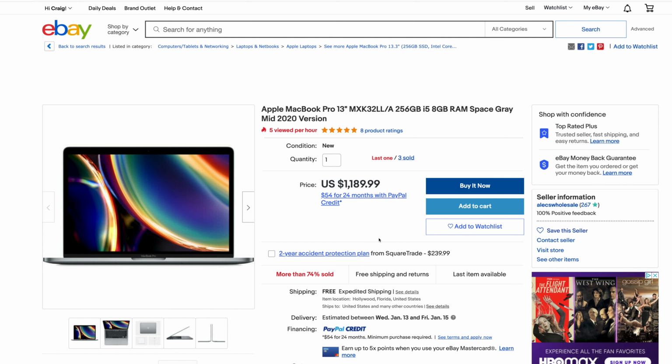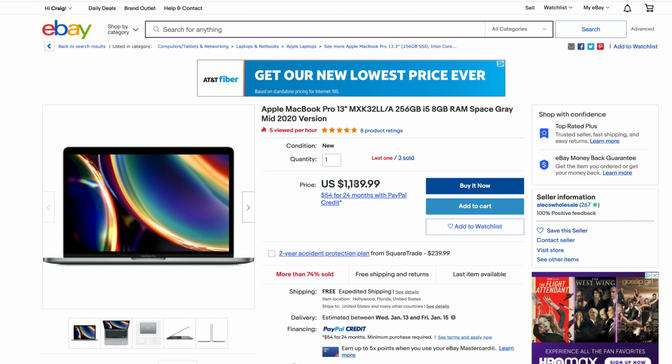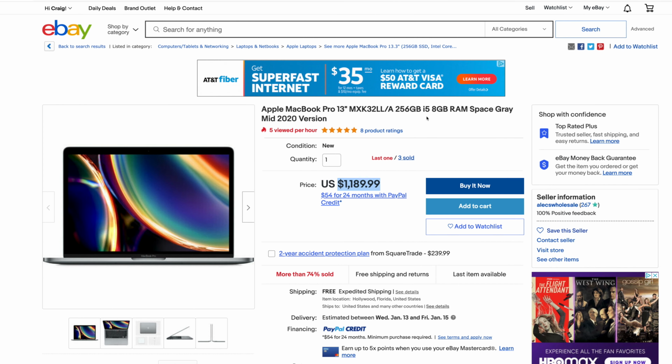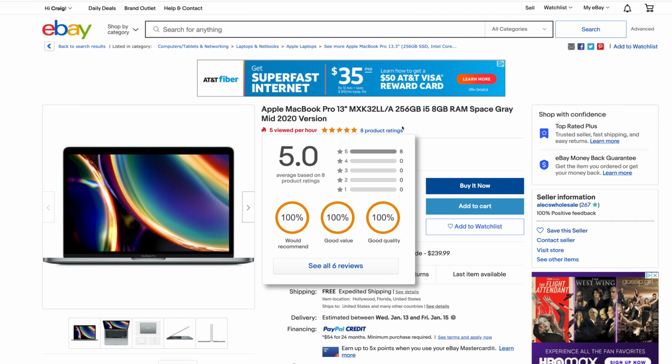Here's the new one from eBay. $1,189 for this. $1,189. Think about that. This is the older version. It's obviously the outdated version, not the M1. Comes with the i5 and only 256 gigs of storage, and 8 gigs of RAM. So this is actually what you'd pay there.